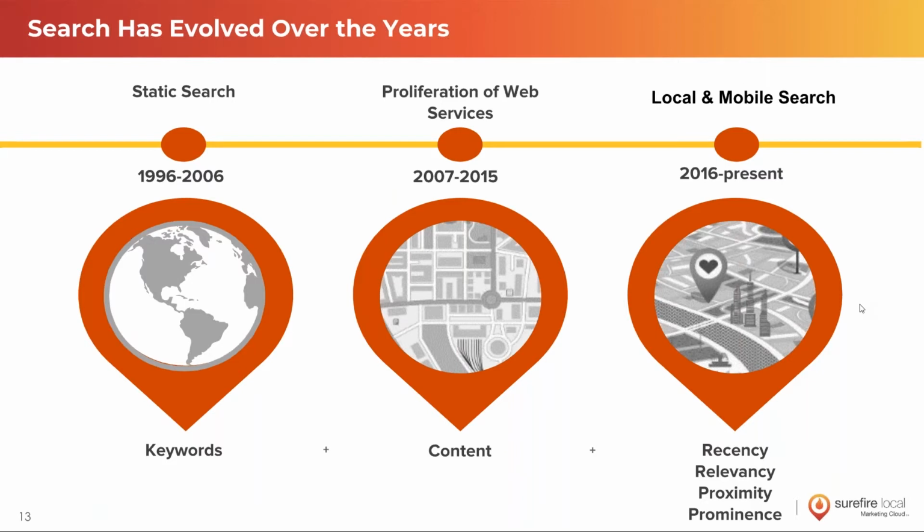So let's define search engine optimization. Basically, what we're talking about is making your website an authority on the topic being searched, so you rank higher in the free or organic, as we call it, search results on the search engines.